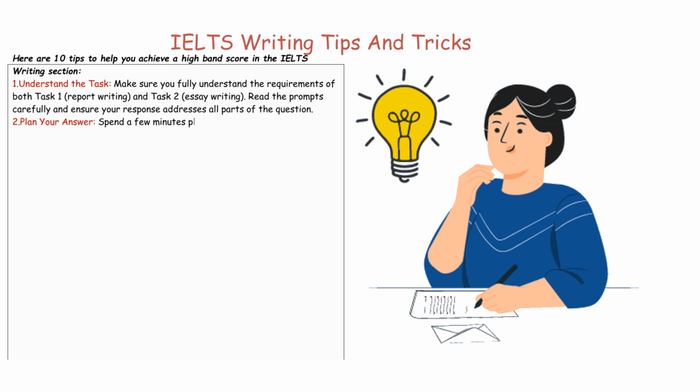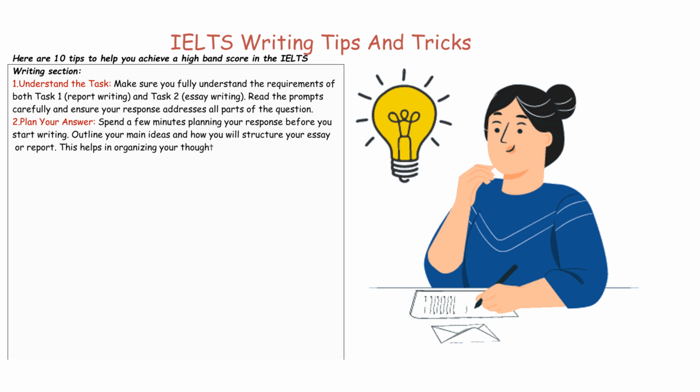Plan your answer. Spend a few minutes planning your response before you start writing. Outline your main ideas and how you will structure your essay or report. This helps in organizing your thoughts and ensuring a logical flow.